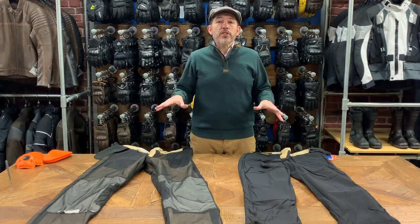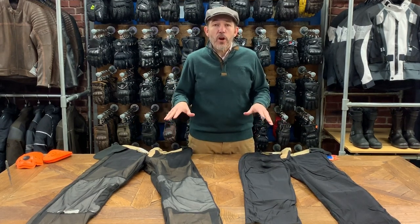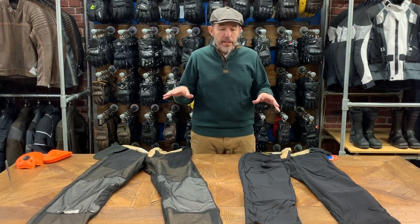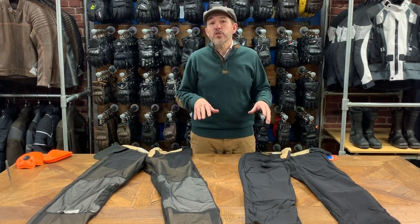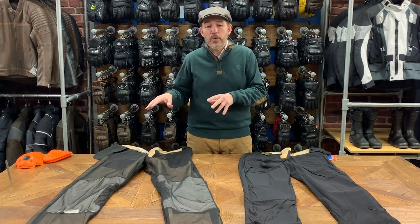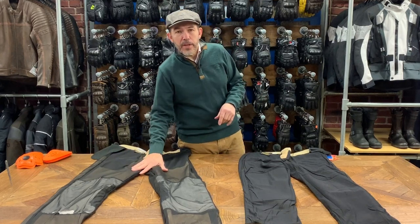There are two different styles on the market, two different styles of armour pocket. Neither of them are perfect, both are compromised to some degree. I'm going to go through each and talk to you about how to overcome the issues, how to make the armour work. So first one I'm going to do is these.